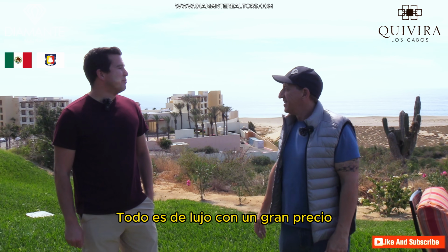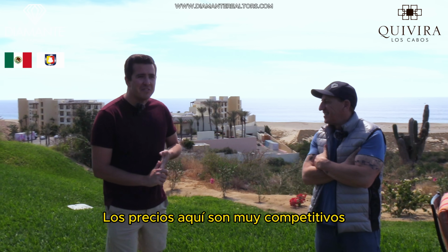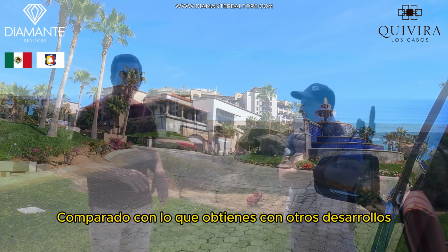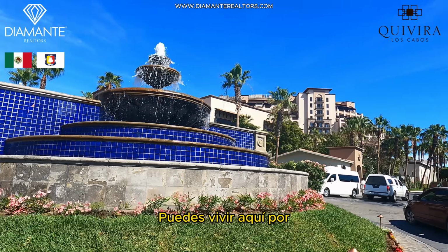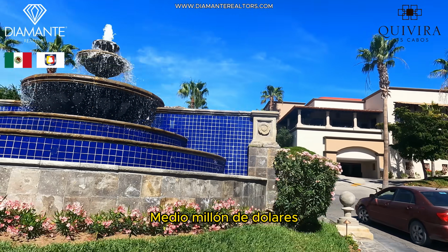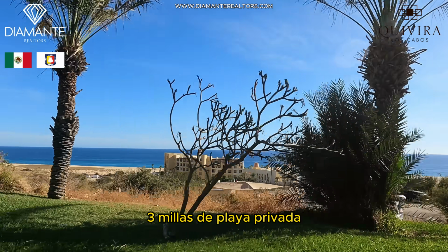Well, it's all about luxury for good value. The prices here are very affordable compared to what you can get in the other developments here in Cabo. They're much more expensive, easily over the $1 million mark. You can live here for about $500,000. There's financing, and you get 3 miles of private beaches.